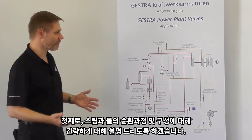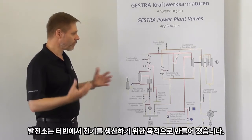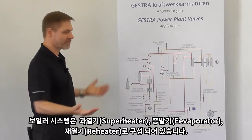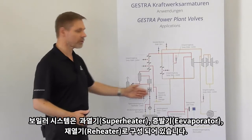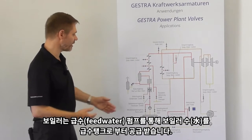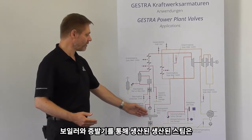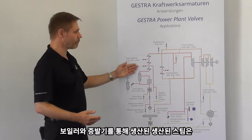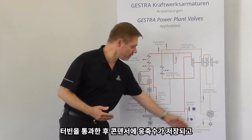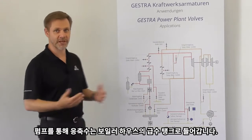Okay, at first let's have a look together at the simplified scheme of a steam water cycle of a power station. Power station has got the task to generate electric power with a generator at the turbine. So to get the steam for the turbine, we have got here the boiler consisting out of an evaporator, the superheaters and reheaters. The boiler will be fed finally by the boiler feed pump, which gets the water from the feed water tank. So at the end, the boiler will evaporate the water, produce steam, turn the turbine, the steam will be condensed after the turbine in the condenser and will be pumped back by the condensate pump to the boiler house into the feed water tank.